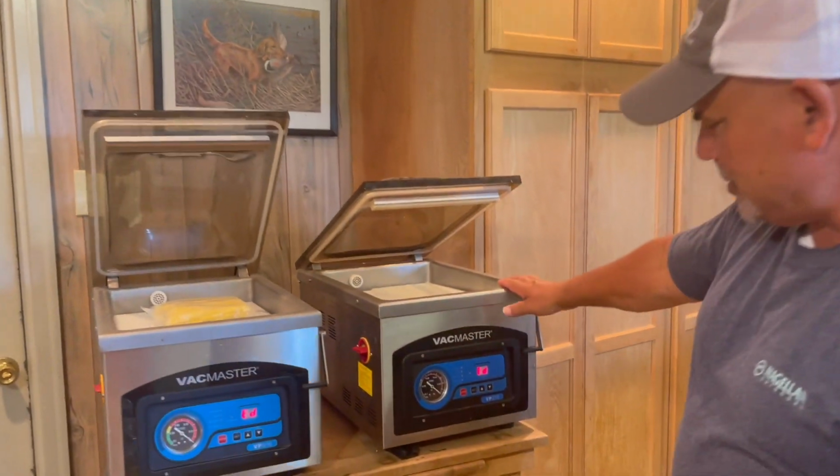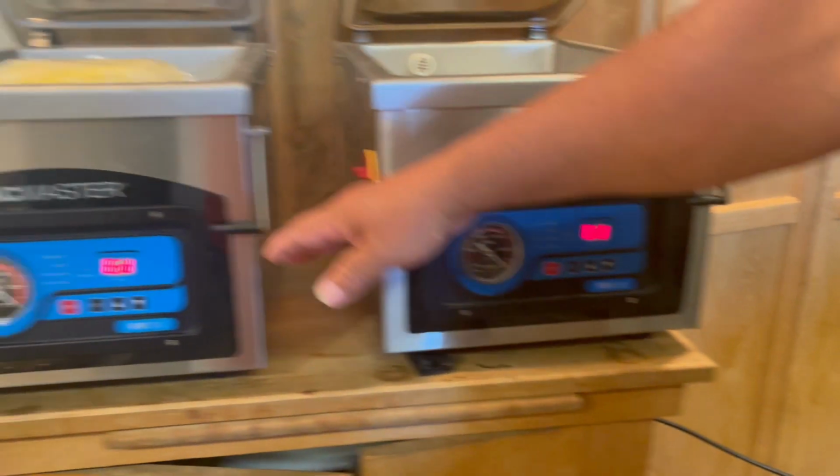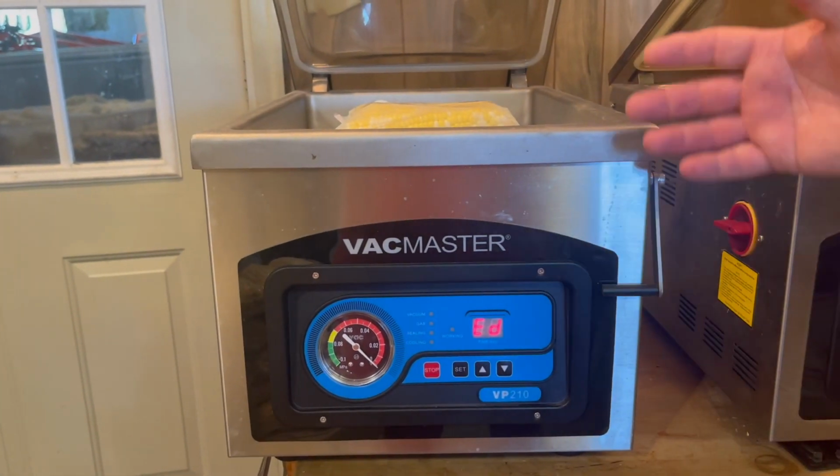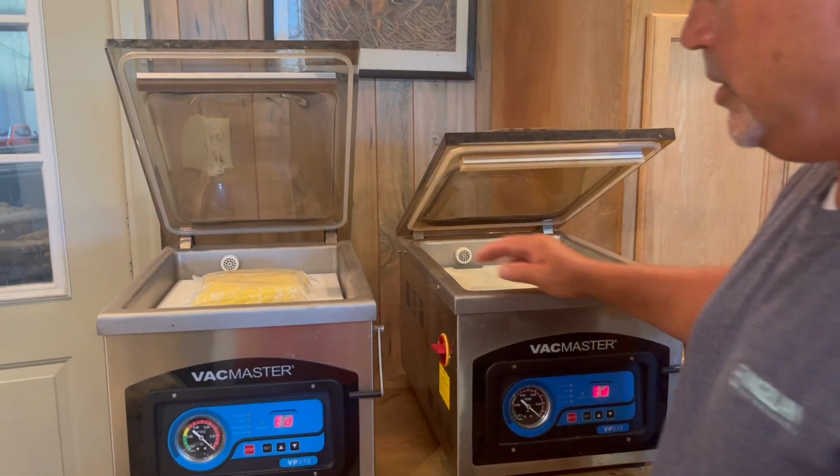A lot of you have asked about the vacuum sealers. This is mine. I have the VP 215. My cousin has the VP 210. Not sure of the difference. They both work well.